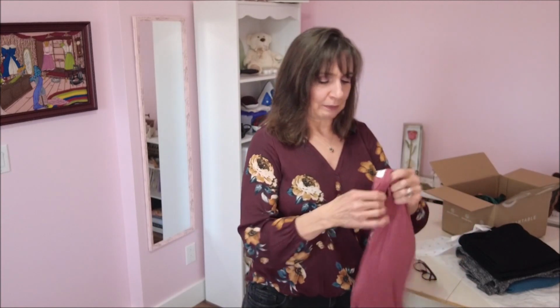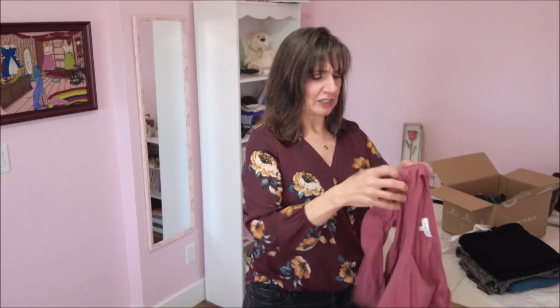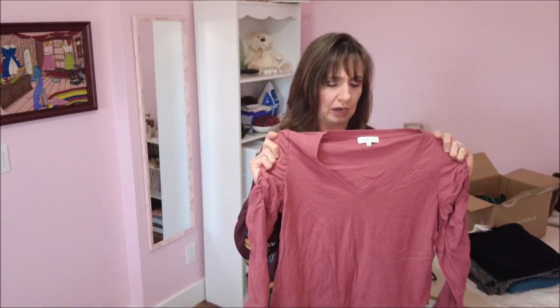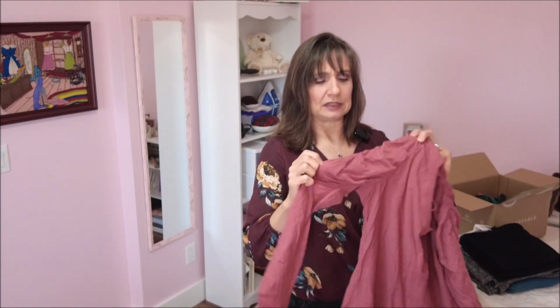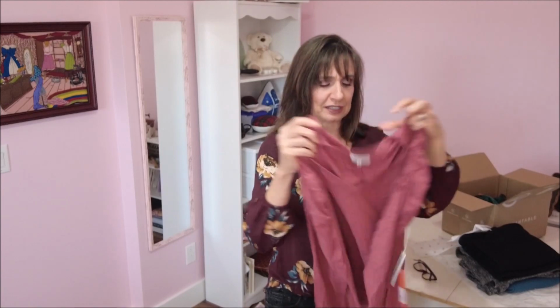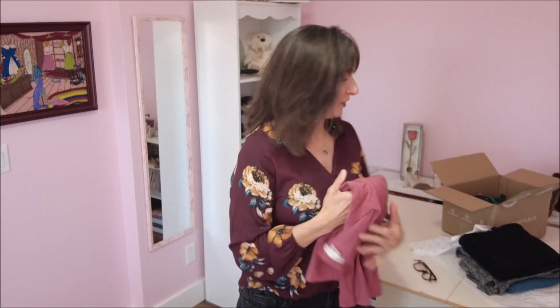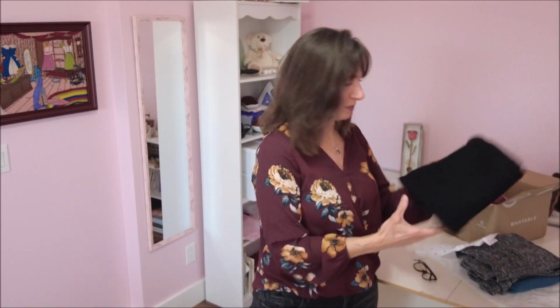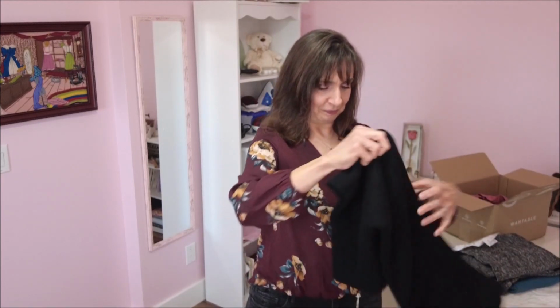This is another item. Oh, she put several items I requested. I wasn't sure how this color would work on me, but I thought I would ask for it anyway. I love these ruched big sleeves. So I don't know if the stylist had to do much work on this at all. She just gave me things I wanted, which, well, not everything, but a lot of it.